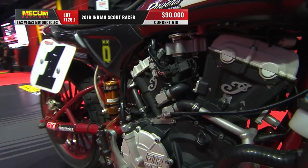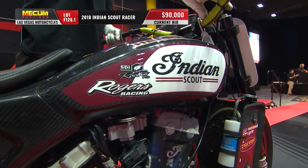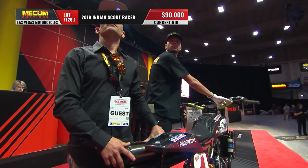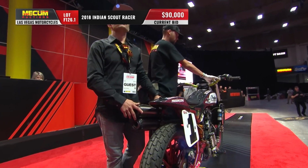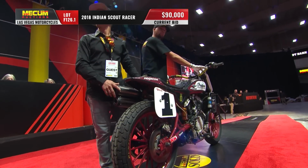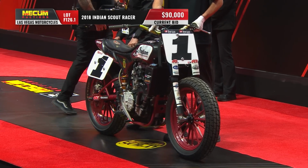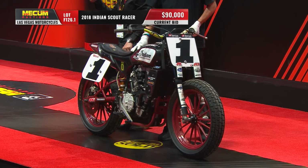So the bike that Jared will swing a leg over when we kick off in Daytona in about a month, a lot of what they were using now, they learned with this bike right here. So would this bike still be competitive? Not that someone would race it, being so historic. You can throw Jared Mees on anything and it'll be competitive, but yes, absolutely the bike would be competitive. $90 grand is bid.